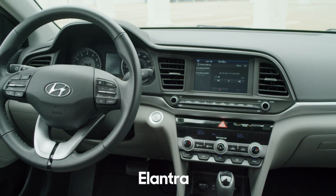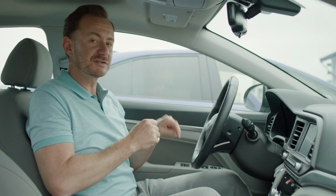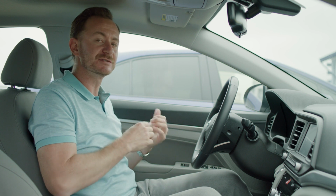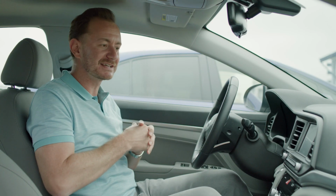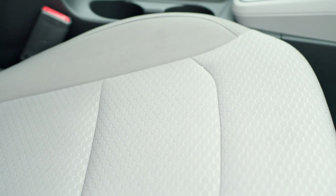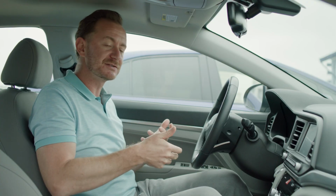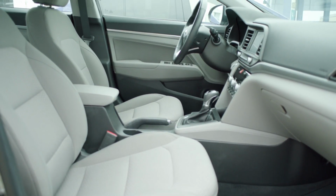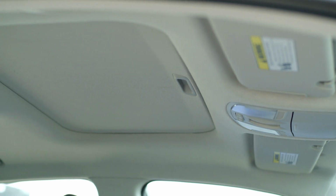Older bones actually serve the Elantra quite well, and I'll show you how. But first we should address the materials here because they're not quite as nice as those in the Corolla. There is still a lot of hard plastic, and the seats feel pretty flat in this value edition trim. If it were me, I would look for the Limited to get some upgrades like leather seats, a nicer stereo, and a lot more. But the value edition does come with some nice features like heated seats and a sunroof.